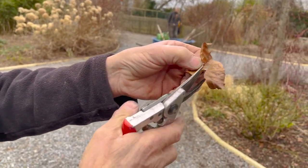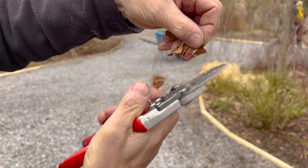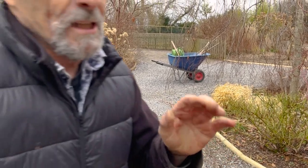It's actually cutting the leaf like scissors. It's so sharp. So I'm not saying to get a Felco one, but get a good quality sharpening stone. It's really well worth it. Now we'll just see what happens here.